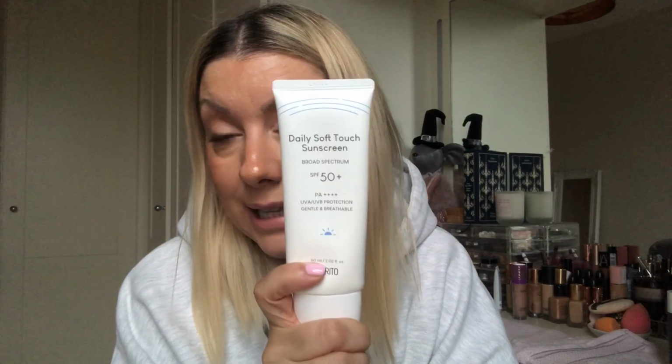Every single day, SPF 50, can't beat it. I don't even feel like this is an SPF. This to me is like a moisturizer. It protects the skin barrier as well. Packed with ceramides, fast absorbing, matte sunscreen, moisturizes and strengthens the skin barrier. That's what sold me on this one. So I feel like it's hydrating my skin.